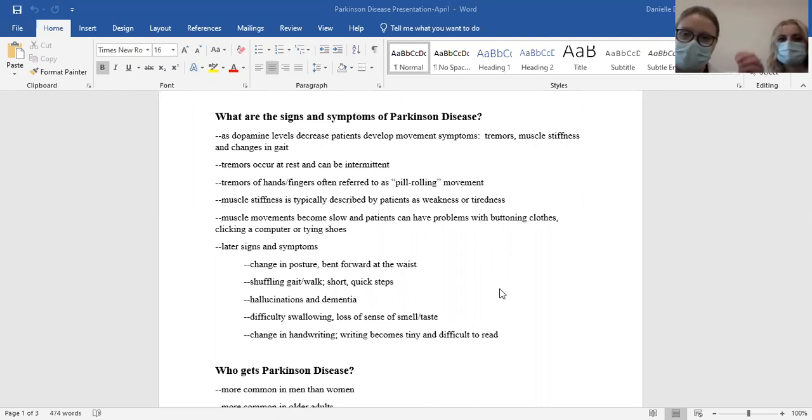And I'm going to try to show that to you. You'll see people that have a little bit of a tremor like this. It gets the term from the roll, like if you imagine a pill being rolled between my thumb and my fingers. And so that is often the initial tremor that is seen in patients.